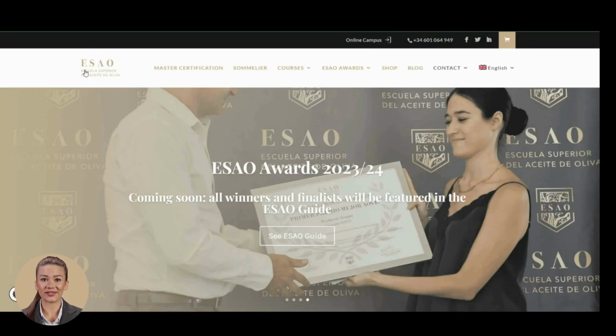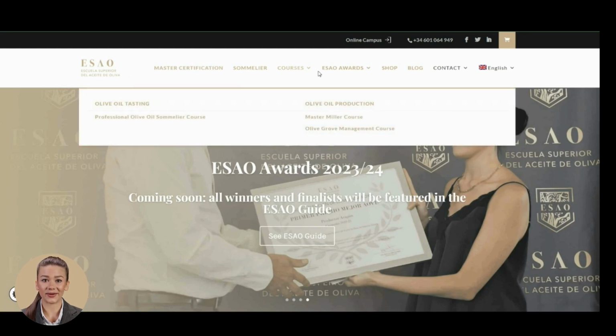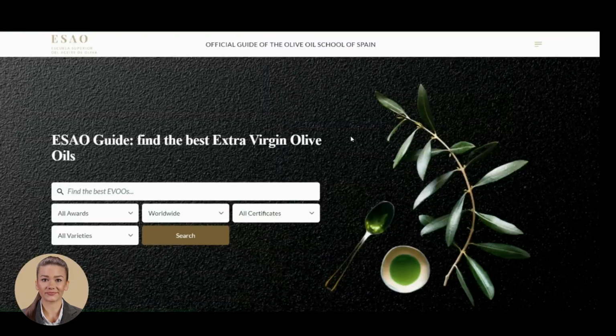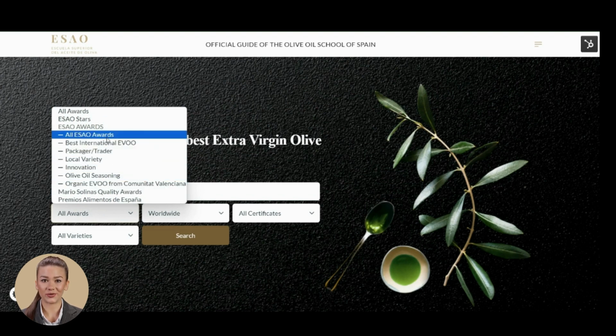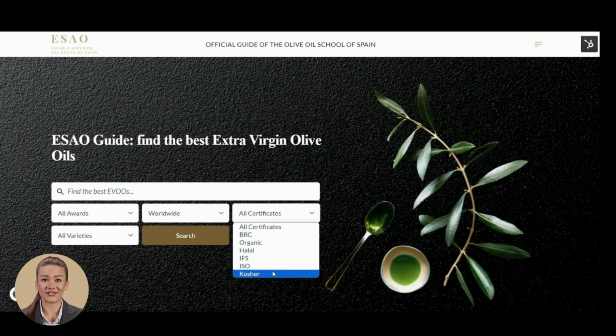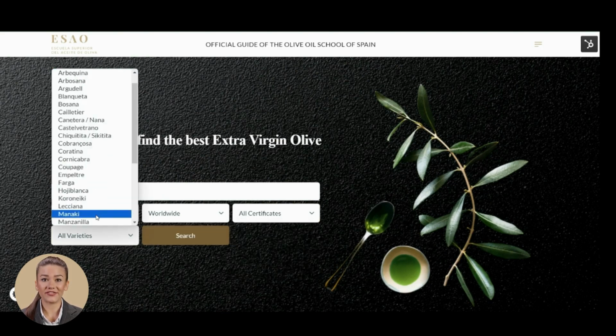We enter the ESAO website and look in the main menu for the section on the ESAO guide. We click on the guide. We have entered the official ESAO guide. We see a menu where we can directly filter by the brand of olive oil, by all the awards. We can also filter by countries. One of the great values of the guide is the filter for quality certificates, which are so important in marketing. Finally, we have the varieties filter, where we can see all the varieties presented.